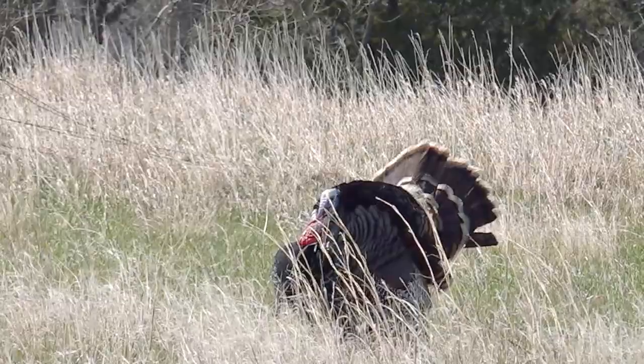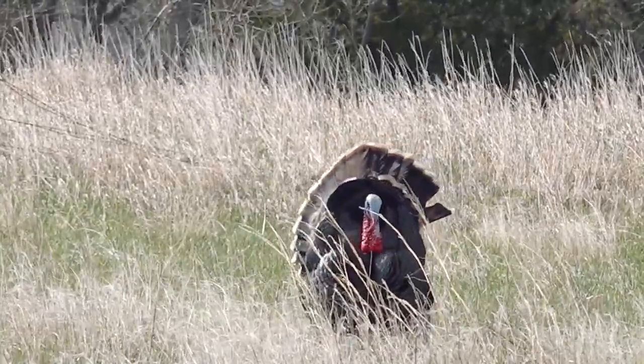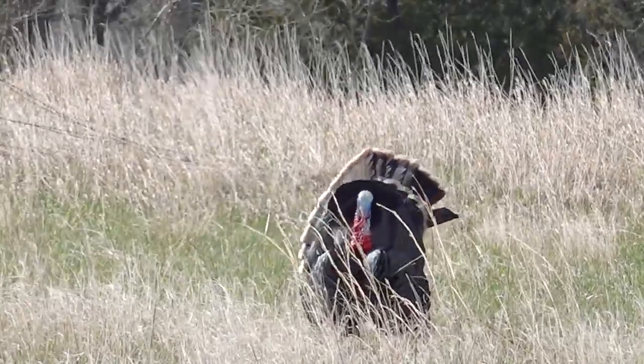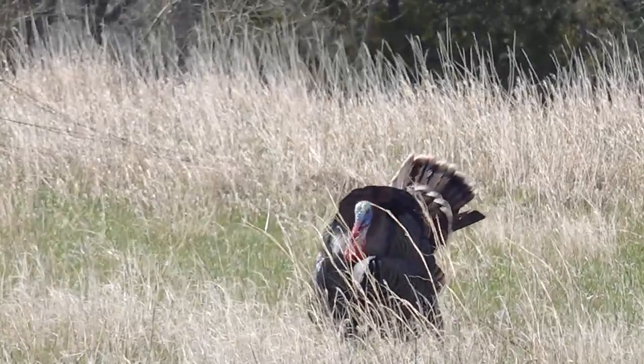As soon as the hens started coming this way, he came right on a line to my Jake decoy. And I just shot him at 5 yards. Oh, that is exhilarating. Holy smokes. What a way to end turkey season.